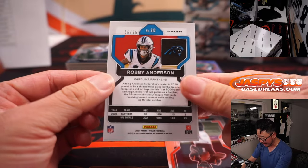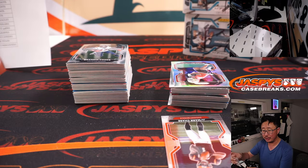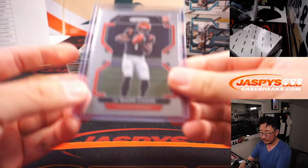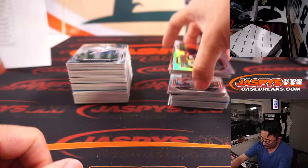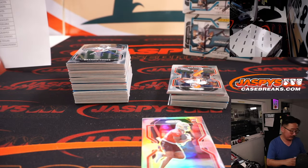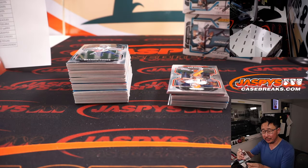Chase rookie card, Robbie Anderson to 75. Yeah, but even then, I think the relationship between Baker and Cleveland is already done. I think he's hoping that maybe he could go to another team, maybe get a little extension. Carolina could use a quarterback as well.